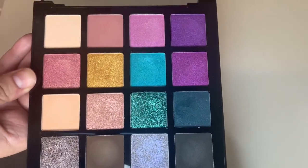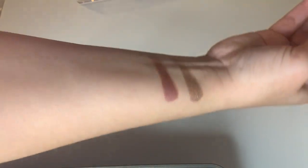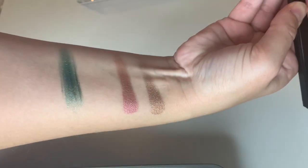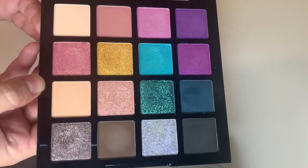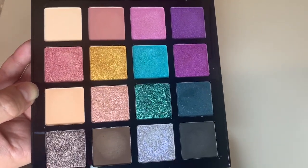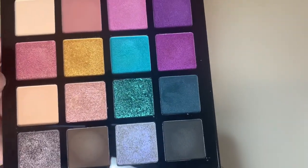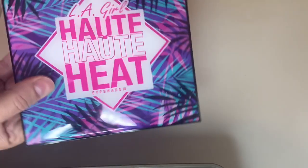And the quality is just, look at that. Here, let's see if I can swatch it. Look at that. Sorry, I'm at a weird angle. Oh my God. Yeah, this palette is amazing. It is on the pricier side for LA Girl. You know, they're known for being lower end drugstore, but these I think are about $10 to $15, but they are so worth the investment. So this one's Aloha Vibes.